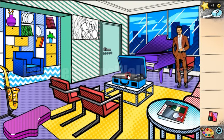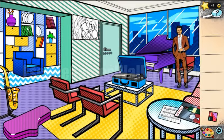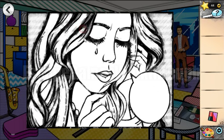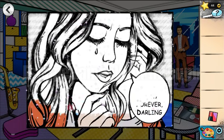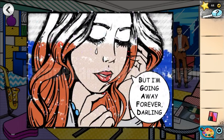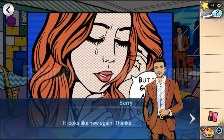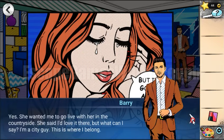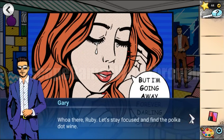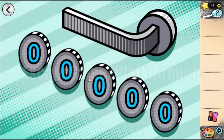Okay, let's take here the second piece of puzzle. Here the score, we will use it later. And now let's look at this painting and paint it. Okay, we have painted it. And now we need to open the door, and here we need to enter the code.